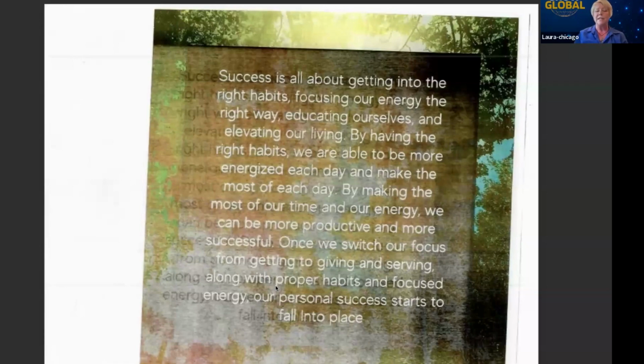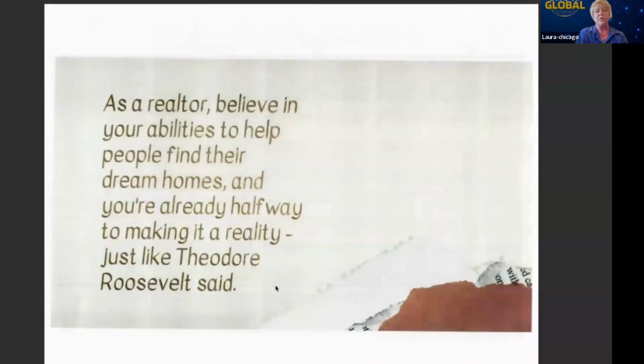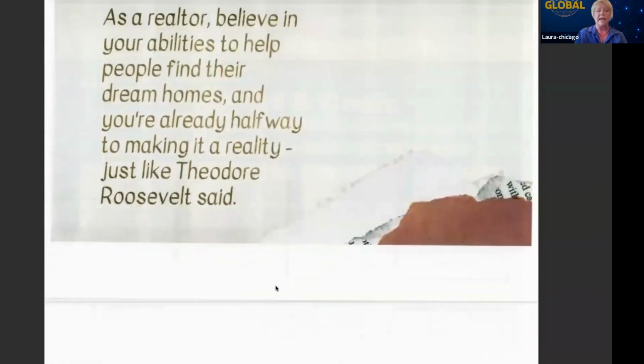It's going to make you feel positive. And if you feel more positive, your clients are going to feel positive. So you can read this through fully later. As a realtor, we're helping people find their dream homes. You have to make this a reality for you. And if you do, you're going to keep your mind in the game.